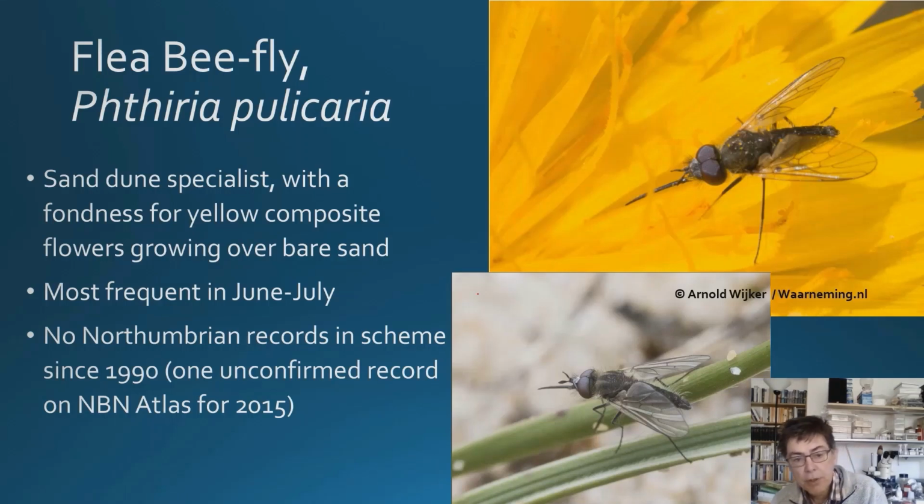It has been recorded in Northumbria, but no records have come into the scheme since 1990, although there is one on the NBN Atlas that I don't have the full details for. So I strongly suspect that it is on the Northumbrian sand dunes, but it's a species that, because of its size, of course, is very easy to overlook. But it would be absolutely fantastic to get some more records for this one in 2022.